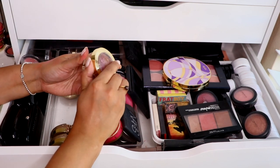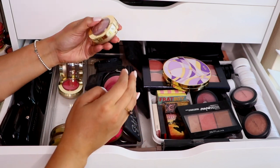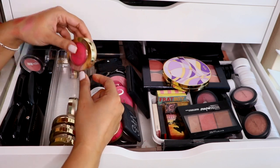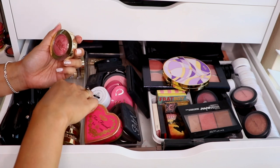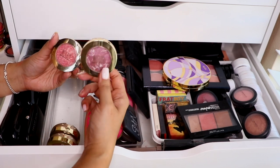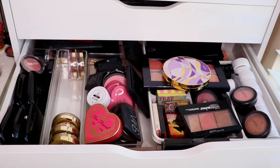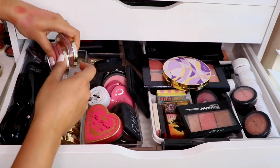Here's the berry tone one. Maybe I'll keep this one because I don't have a berry tone one from Milani. I'll keep the berry tone one. As far as this hot pink one, I'm going to pass it on. And for this one, Dulce Pink, actually, you know what? I'm going to get rid of the berry one and keep the Dulce Pink because I see myself using that one more. And I'm going to get rid of that one. Okay. And then these are the two Milani ones I decided to keep.